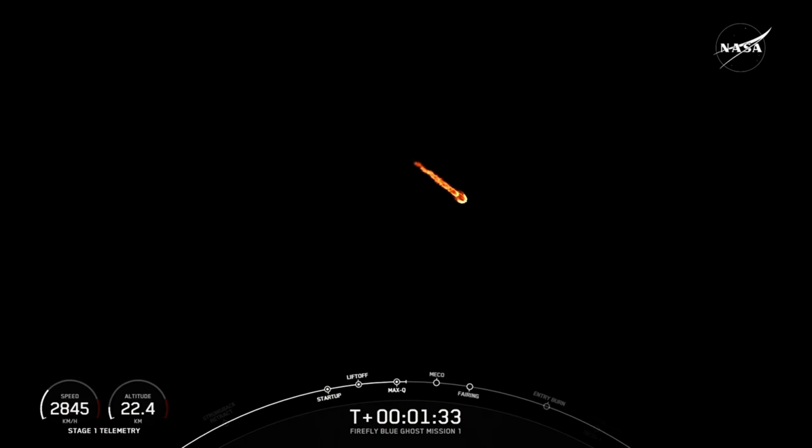Blue Ghost will also witness a phenomenon observed by Apollo astronaut Gene Cernan during his mission to the Moon. As the dust begins to levitate, Blue Ghost will record this spectacular display, an image that has never been captured by a machine before. Blue Ghost's mission was more than just a trip to the Moon.